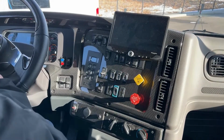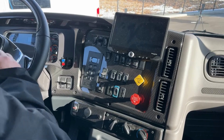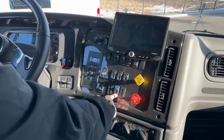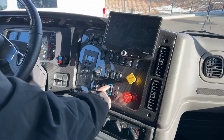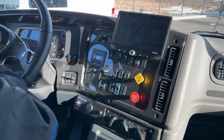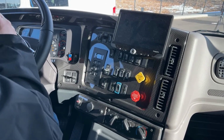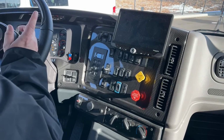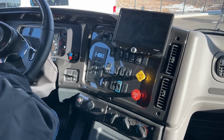Windows located here. This is the mirror heaters located right here. Now this was added on this past year. This is the light test button. So you press that and that turns all the lights on outside of the truck. An example of when you would use that is like a pre-trip inspection where you're making sure everything is working before you start your travels.